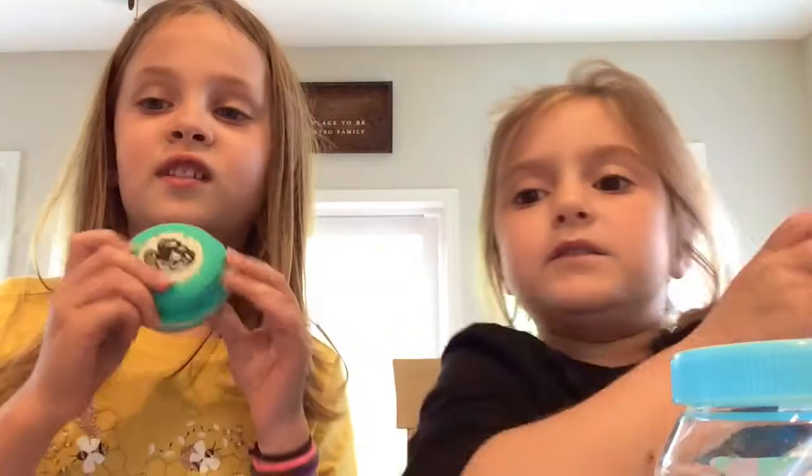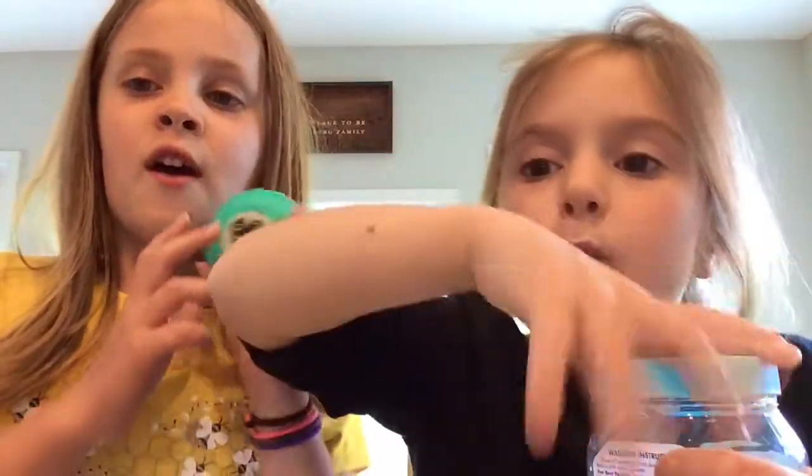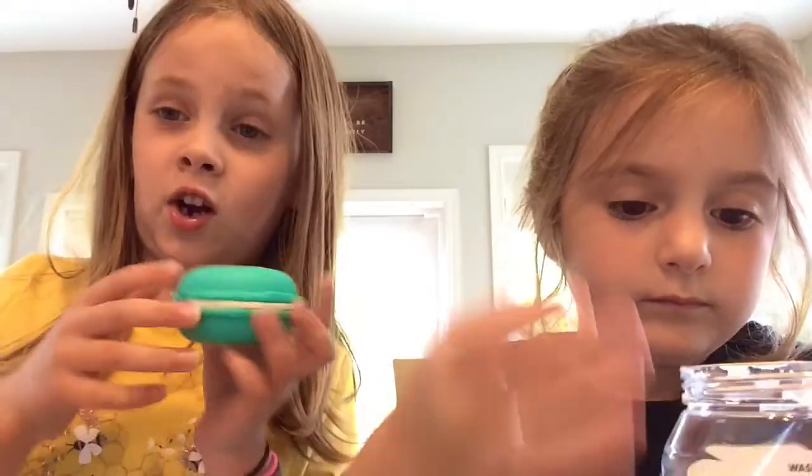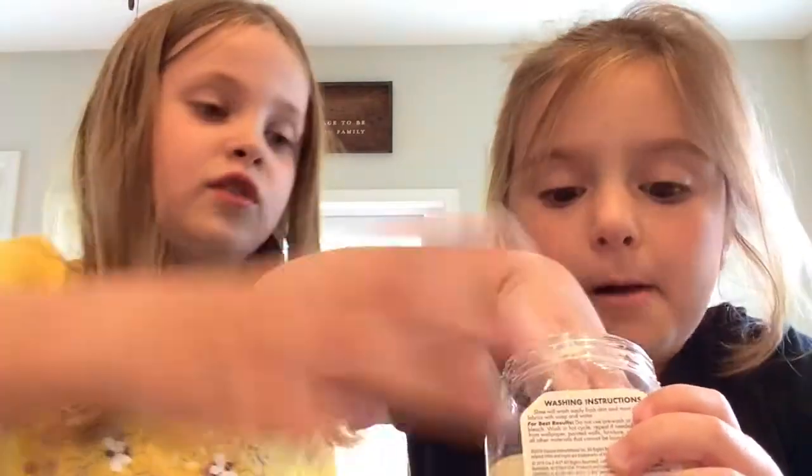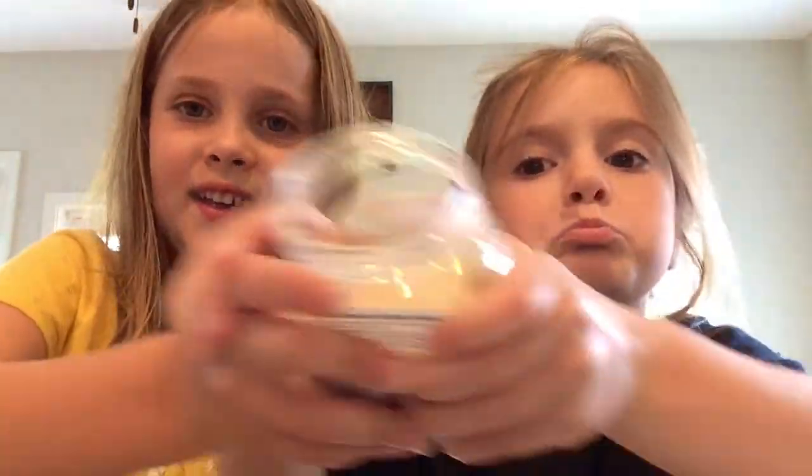And I'm first going to test out the hamburger. Look how cute that looks. So cute. And it smells so good. Yeah. It actually smells like real icing. It smells so good. Do you guys want to smell it? We love that scent. Yeah, that scent's so good.